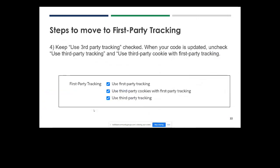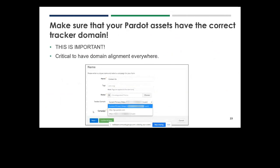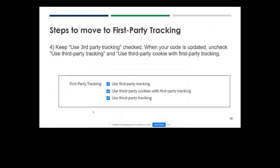So we've had a little bit of a break in the discussion, but again, here's the final step if you're moving to first-party tracking. There's often been some dialogue on what to do with these 3 check marks. I'm showing the screen again where it says first-party tracking. When you check the first box, the other 2 boxes underneath it automatically come checked. What you want to do is keep them checked while you're still going through the process.